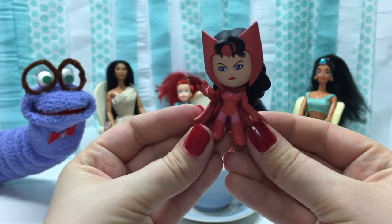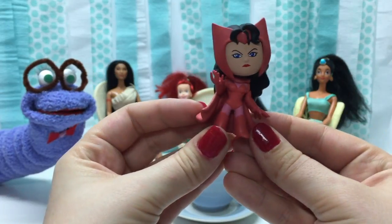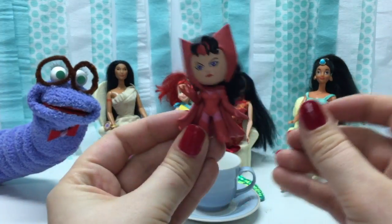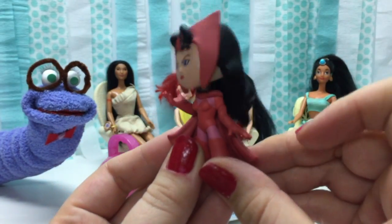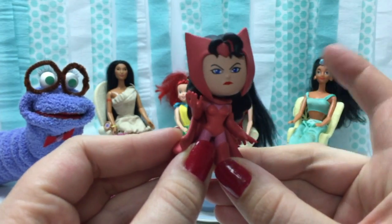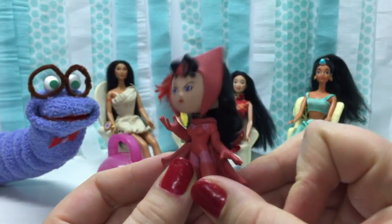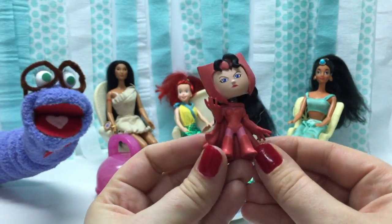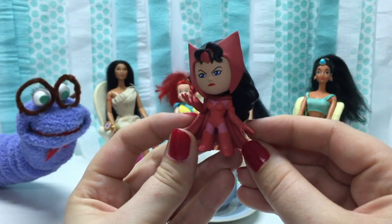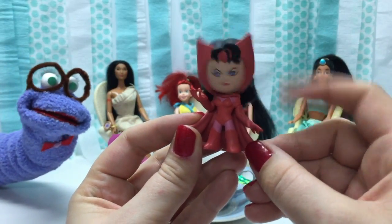Ooh. Super cool, guys. We found the Scarlet Witch. Puppies. Look at her. She's got this awesome bobbly head. Ooh, look at that. Boing, boing, boing. What do you think of the Scarlet Witch, Mr. Squiggles? She has a good bobbly head. She does. Check it out.